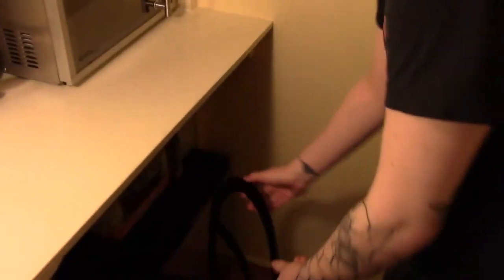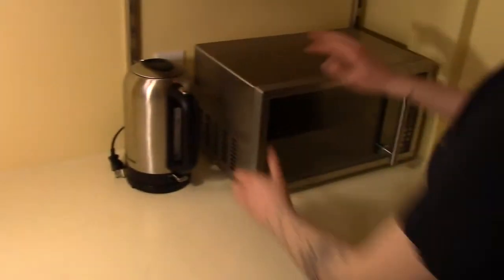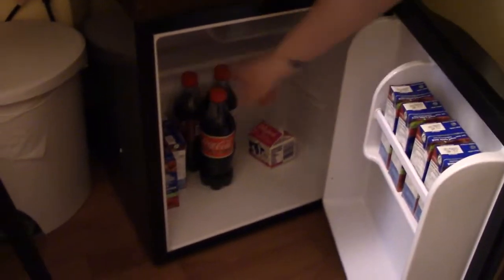As you can see, we don't have any sort of sterilization going on here. It's really just my kettle and my microwave. Nothing too fancy. And we've also got a fridge down here with juice boxes if people need it. And vanilla Coke. Great, perfect. So now we're just going to go to the back.